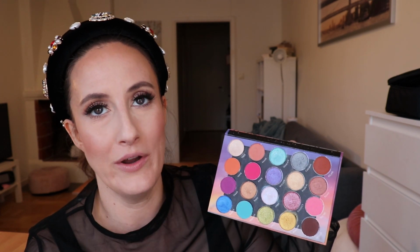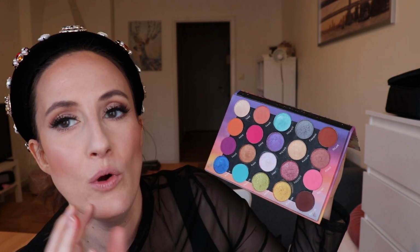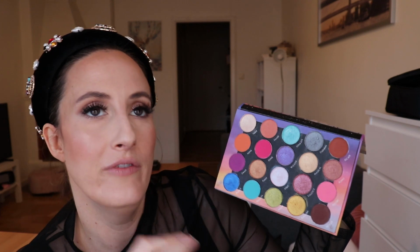All right, number 3 is my BH Cosmetics Weekend Festival palette. I really love this palette. I ordered this palette at the same time as the Take Me Back to Brazil palette, and had I tried this one before that, I don't even think I would have bought that palette, because this palette is so fun. The colors on here are so beautiful. The quality of these shadows is spectacular. They perform like high-end shadows, legitimately.